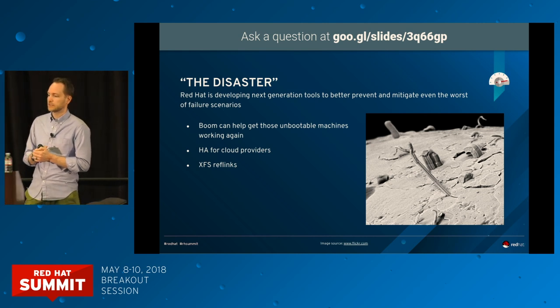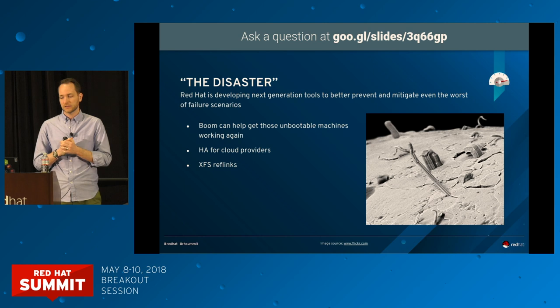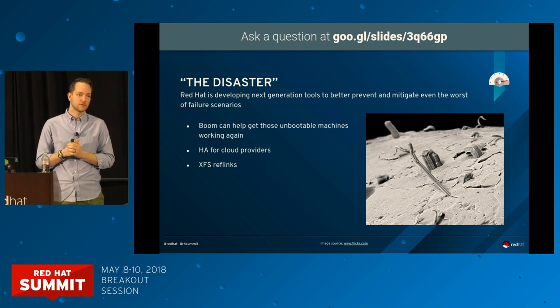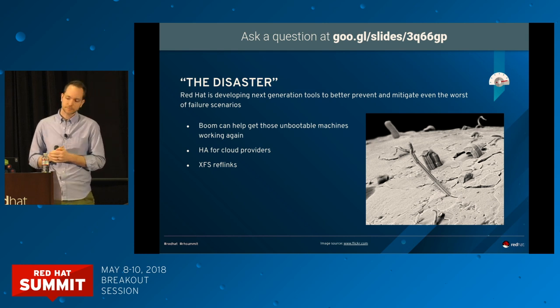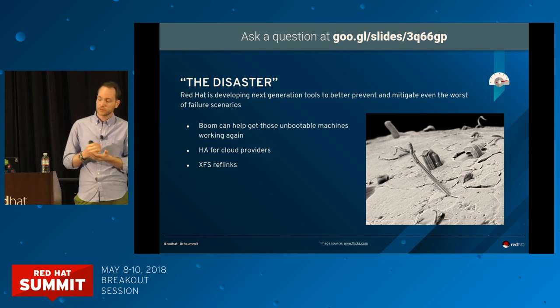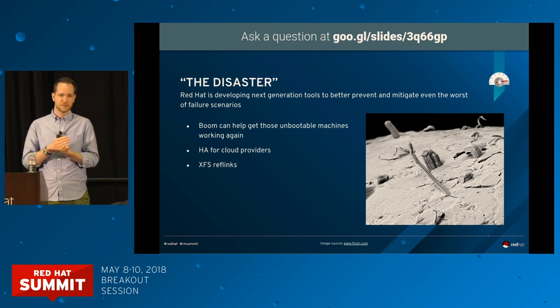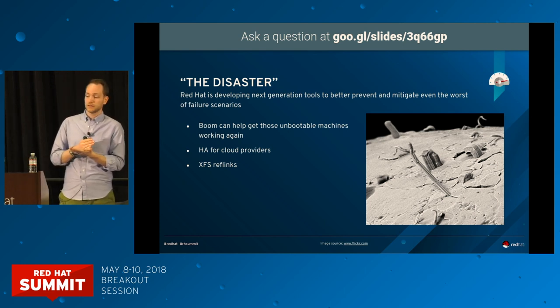We're also looking at increasing our HA footprint in clouds. We have already brought the HA suites and tools to Amazon and Azure cloud platforms. We're looking to add the other premier platforms like Google and Alibaba, and so you can watch for that soon. And the last thing I wanted to mention was XFS reflinks. This allowed admins to make a sort of directory level snapshot, which can be very helpful. And we fully expected this to be a common tool in failure recovery, especially in troubleshooting.